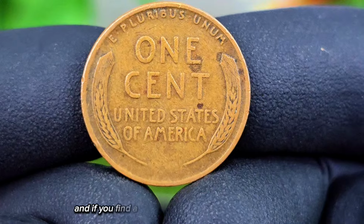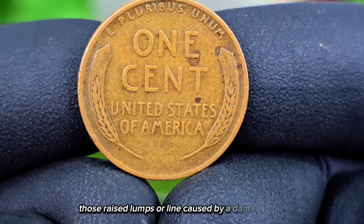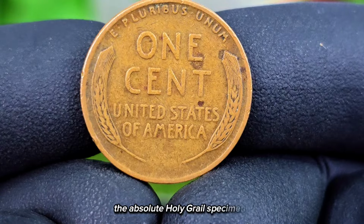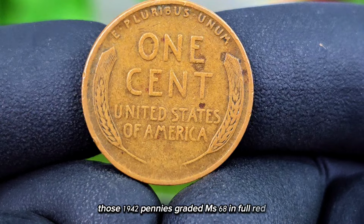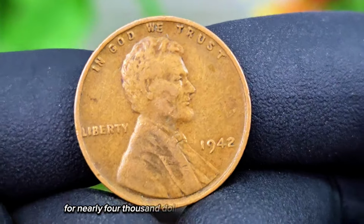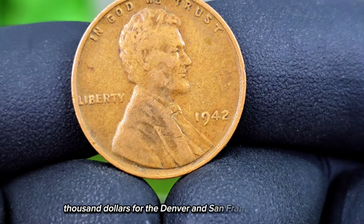And if you find a 1942 penny with die cracks or die cuts, those raised lumps or lines caused by a damaged die, you could be holding $75 or more in your hand. The absolute holy grail specimens, those 1942 pennies graded MS-68 in full red uncirculated condition, have sold at major auctions for nearly $4,000 for the Philadelphia version and over $12,000 for the Denver and San Francisco versions.